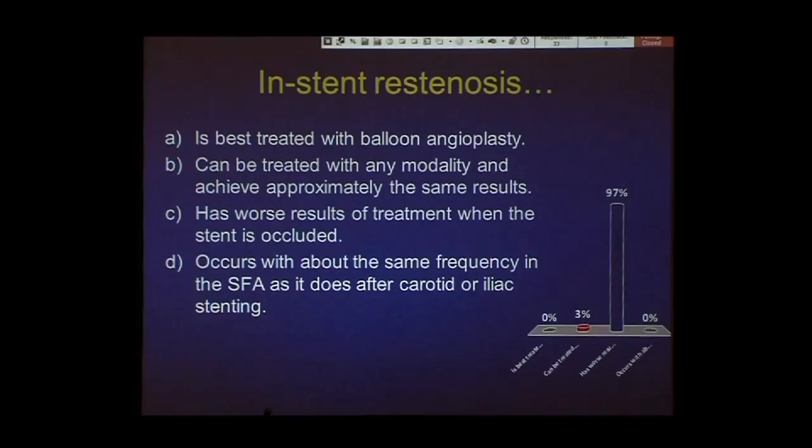Mike? So let me just introduce Mike. As you probably feel like you know him too well now that I introduced him in my talk, but Mike is chief here at UCSF Vascular Surgery, and he's going to take the position that maybe we should be doing bypasses on these patients with in-stent restenosis.